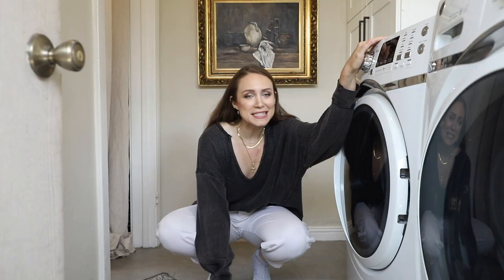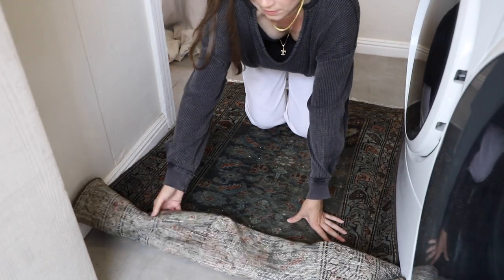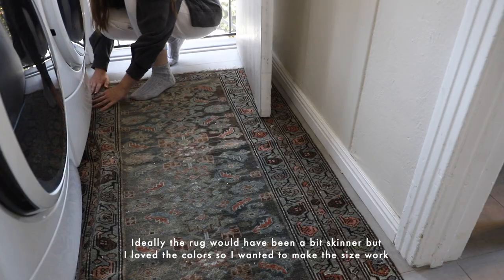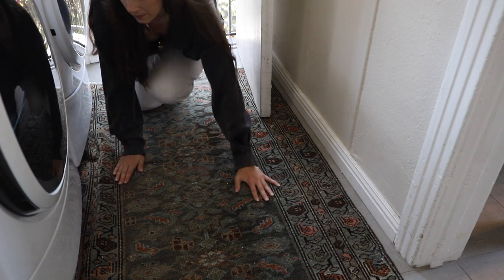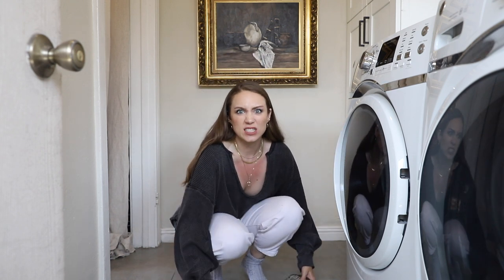You guys, I'm still so in love with this rug. You have no idea. The colors, I can't get over it. It's going to look perfect in this space to really warm it up and give it that jewel tone, warm, cozy feel. And I love the idea of a rug in a laundry room because it feels more comfortable and you're not just standing on tile floor.